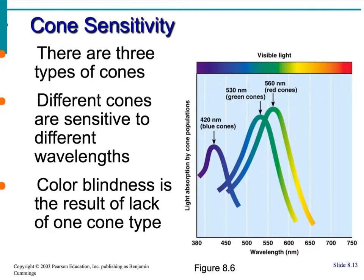This is kind of cool. If you shine a red light into one eye and a green light into the other eye, you will see yellow. And what that tells us is that the mixing or the interpretation of colors occurs in your brain, not in the retina itself, not in your eyeball, but at your brain, at your occipital lobe.